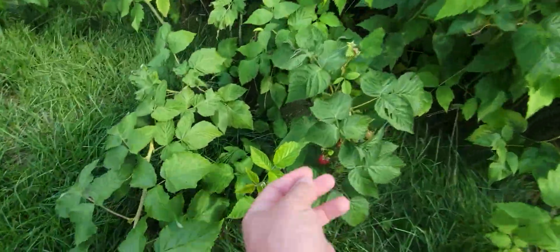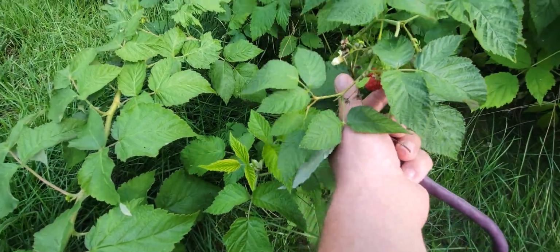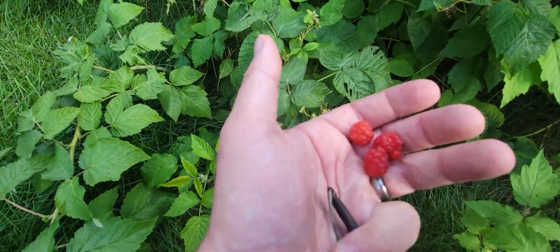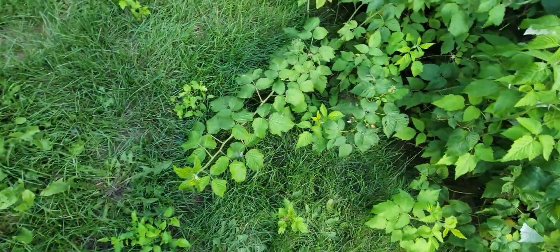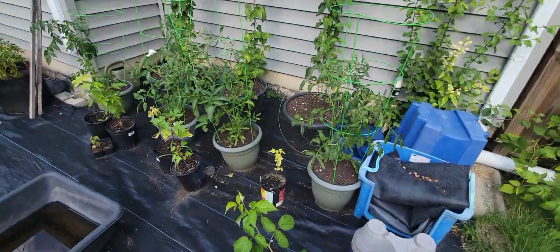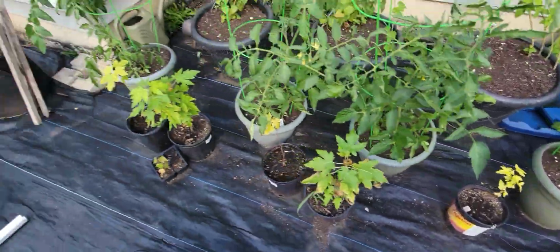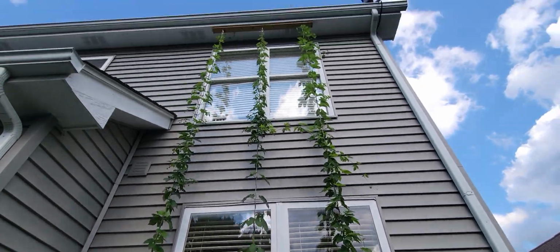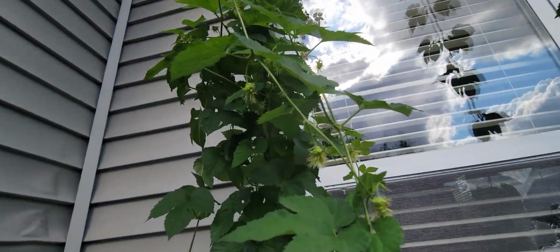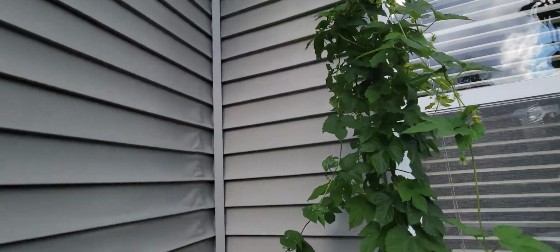Oh, well, now that I say that, here's a couple more that are just kind of hiding back there. And, well, you'll be hiding no more, so you won't. Yeah, that'll be alright. A couple of more potted plants. Those are Roma tomatoes, a couple of trees. The hops are all the way to the roof, and they are starting to flower. So in a couple of weeks we'll get some cones out of those, and we'll have some hops.